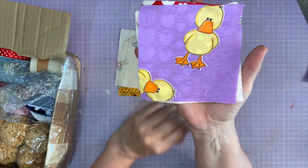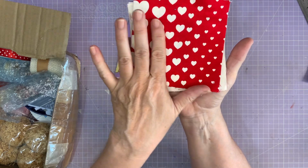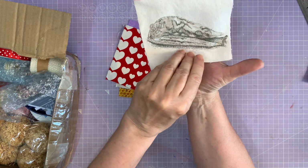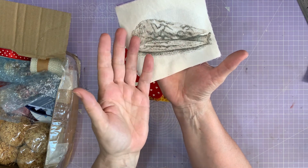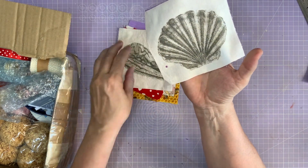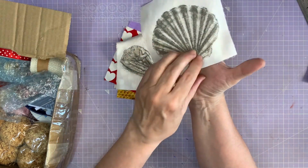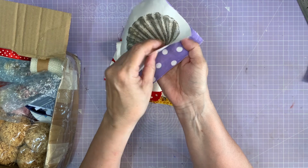Oh, we got ducks. Oh, very pretty, cute ducks. Hearts, red and white. Oh, I love the way they go from large to small. That's pretty. Oh, corn. Is it? Yeah, I think it is. Oh, that would be nice. That would be good in a kitchen themed thing if you're going to put something on a rolling pin or a recipe board, something like that. A shell? Ah, it wasn't. Me thinking it was corn. You can tell I haven't got my good glasses on. It's actually a shell. And there's another shell. So ignore that last statement. It's got nothing to do with kitchens at all. Unless you eat a lot of shellfish.